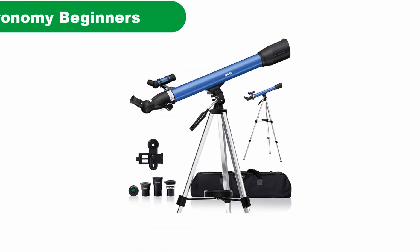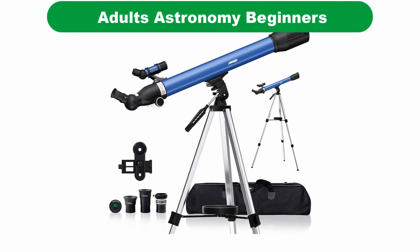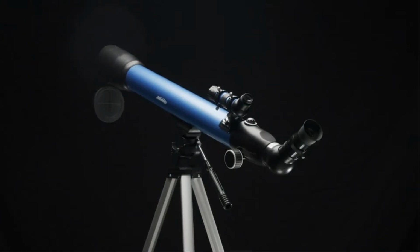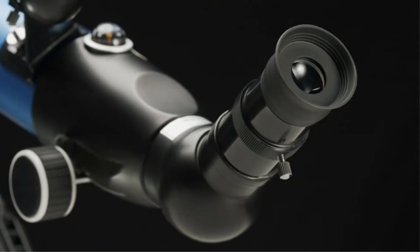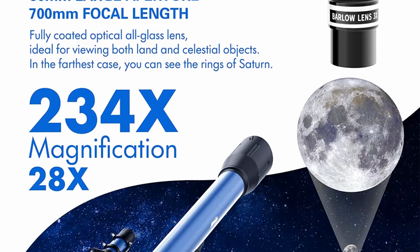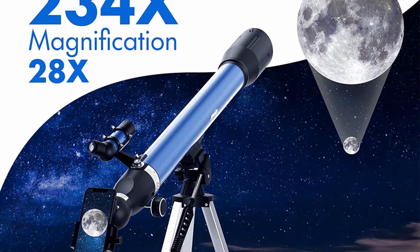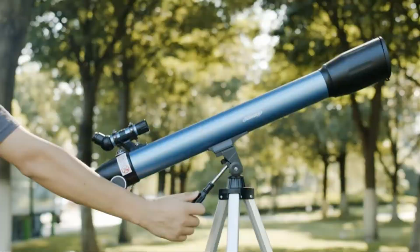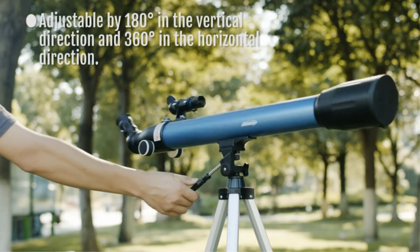Number 3. Last but not the least, our third best pick is the AOMEKIE telescope for kids, adults, astronomy beginners. For our final model, moving back to the fixed models, we recommend the AOMEKIE if you need something basic in the static field, with a lot of magnification for a low cost. The AOMEKIE is very simple to operate, it has very few features, unlike the Orion, and is intended for beginners to astronomy, but delivers up to 234x magnification.